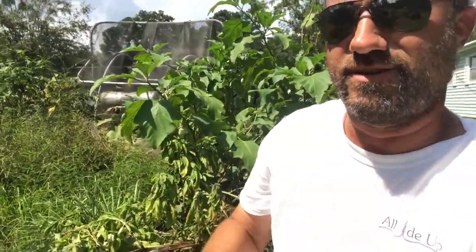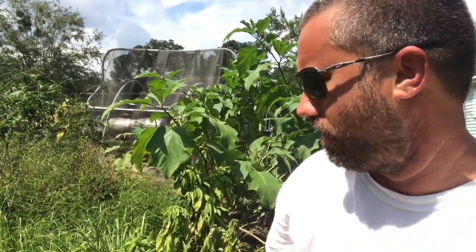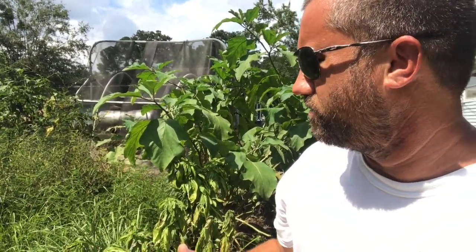There's some over here that's actually completely dead, and the leaves are shot. I hate I missed that. There's some more on this bed over here, a lot better shape, but they need to go. But I think what I'm gonna do is do something with this basil.